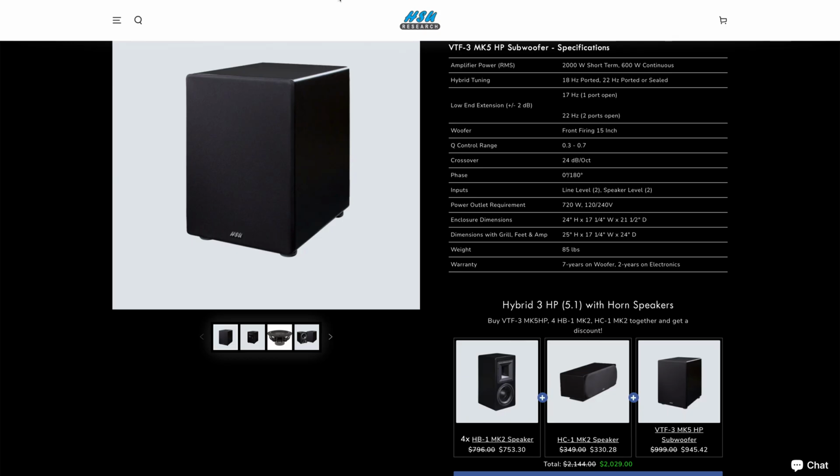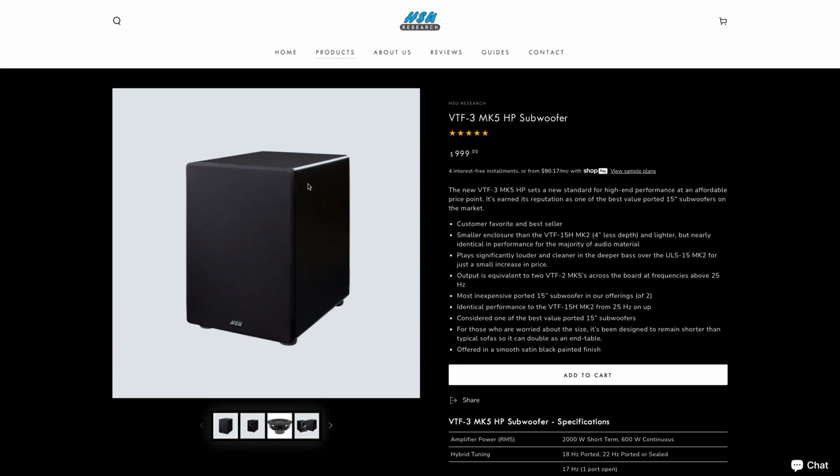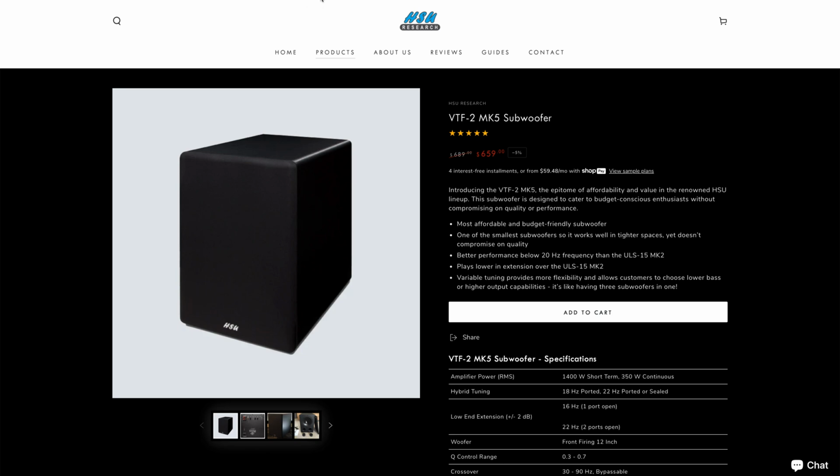Honestly, it's actually not all that smaller. It's almost the same size as this next option here, which is the next tier up for Sue, the VTF3 Mark V. So again, the fifth generation, this is again $1,000, but you add an extra $90. You're talking about $1,090, almost $1,100. You can call this an $1,100 subwoofer, really. And in that respect, for $300 cheaper, this RSL option, a little bit smaller, a little bit less performance, but it's $300 cheaper. So this is actually the value king compared to these two Sue subwoofers.